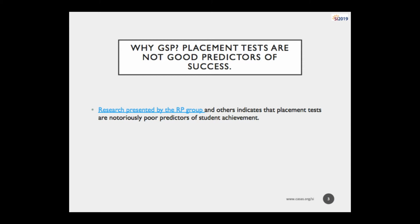First is that there is a large amount of research, for example, research presented by the RP group, that is indicating strongly that placement tests are a notoriously poor predictor of student achievement in coursework. This research is one of the key reasons that AB 705 legislation was passed in the first place. However, most of the research that's been done and was presented does focus on English and math courses. However, we believe that research is likely to also apply to ESL students as well.